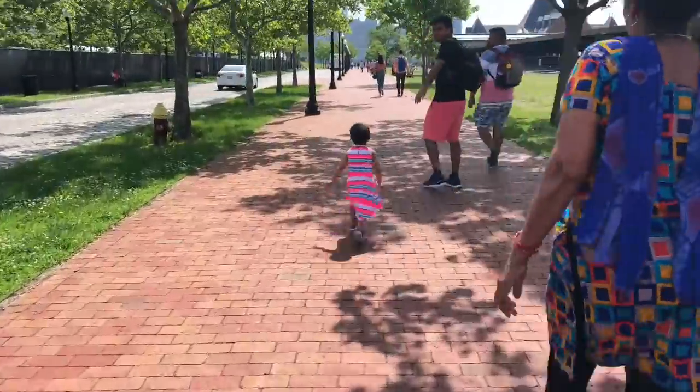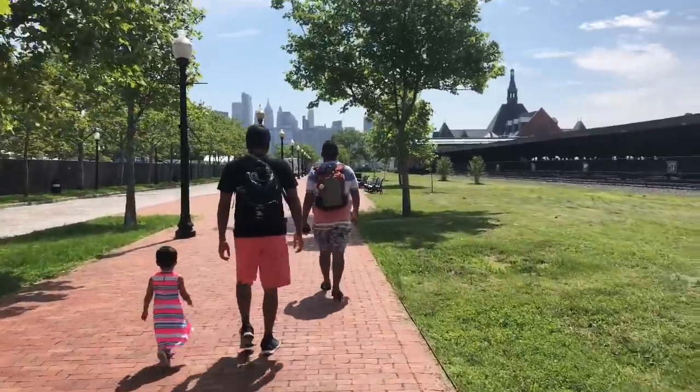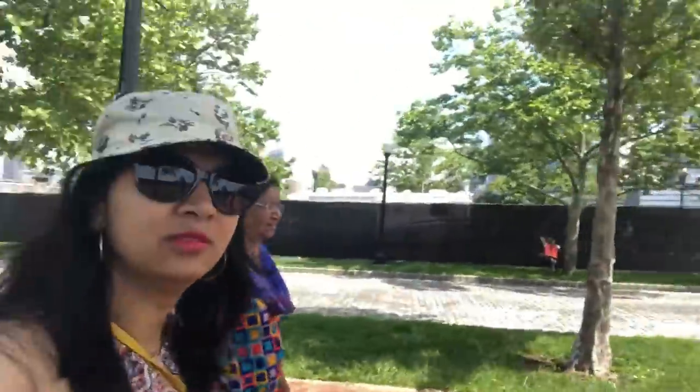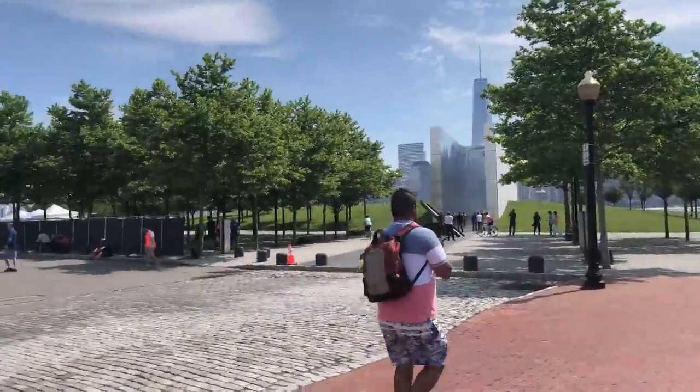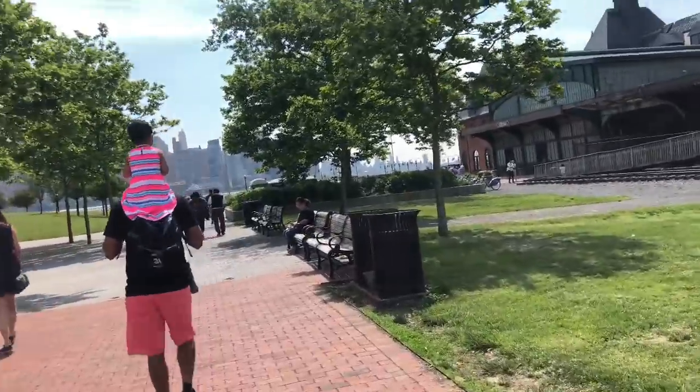And now we are going for the cruise to visit the Statue of Liberty as well as the Ellis Island Museum. So we are moving towards there, and Sia is also wearing the same dress which I showed in my recent dress haul.